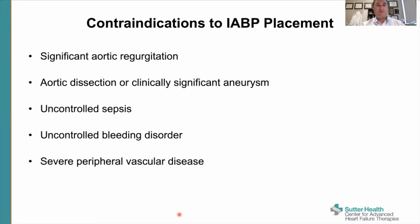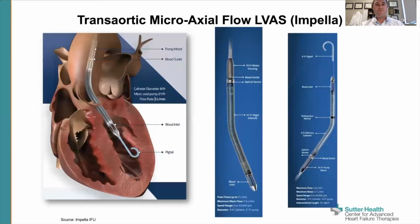Patients with uncontrolled sepsis or uncontrolled bleeding disorders, again, can cause issues with the pump due to the need for anticoagulation or hypotension. And then again, severe peripheral vascular disease is also an issue, leading to limb ischemia. But overall, balloon pumps are very common. You'll see them on a regular basis in the ICU. They're very easily put in the cath lab and or at bedside, could even be placed during a code.